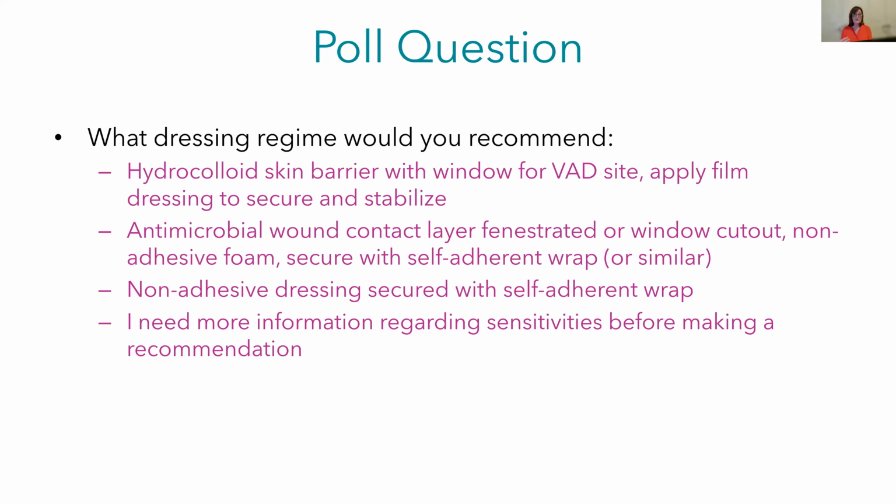Again, it's a real challenge. It really is based on your patient. The antimicrobial wound contact layer with a window cutout, non-adhesive foam works well because, again, we're minimizing the adhesive, and that's always a good choice. And definitely you want to make sure that you're looking at sensitivities. So those two combined would be my best choice.